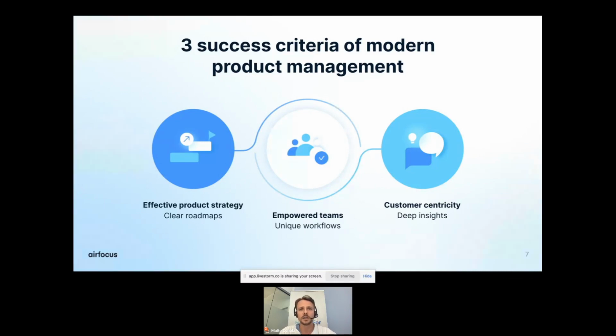And then thirdly, this is also, I think, a topic that we are all super aware of and we are constantly reminded of, which is customer centricity. So to solve the right problems through centralizing and organizing feedback and generating these deep insights that help the product teams better understand the users and customers and do a better job. Yeah. So let's double click on each of these three criteria for now.